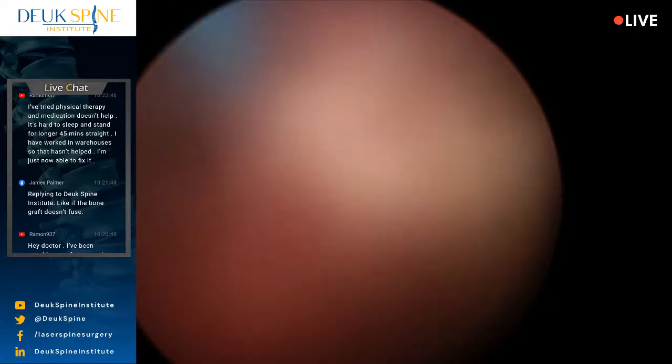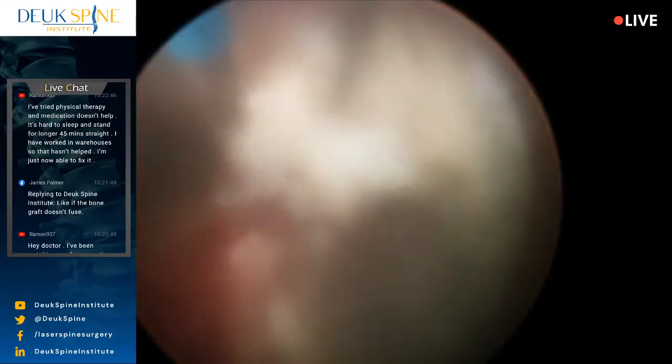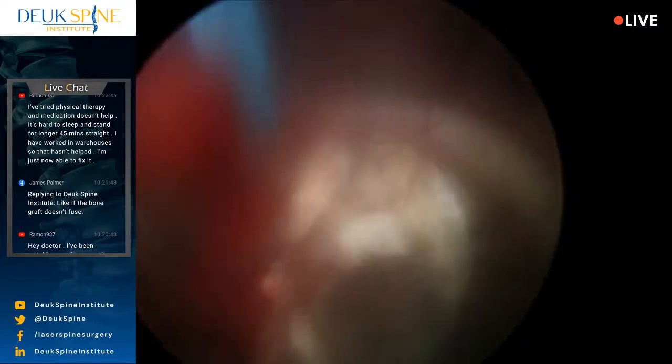Simply put, they don't want surgery being done. You can't do spine surgery unless there's an MRI. So they've learned that if we deny the MRI, then there won't even be a surgery recommendation.